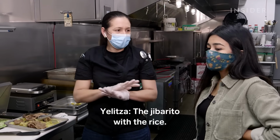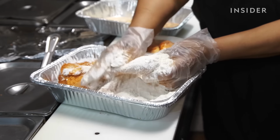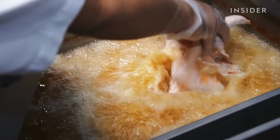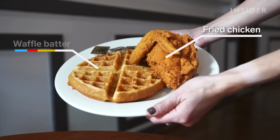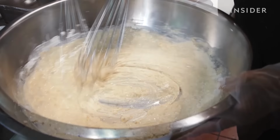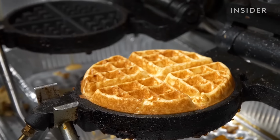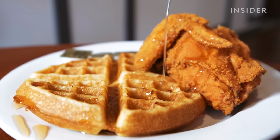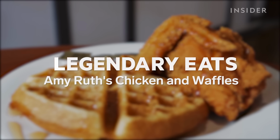Oh, wow. Chicken marinated in a secret blend of spices. Flour coated into every crease and flap of each breast and wing. Dropped in oil and fried until all of the skin is perfectly crisp. Sweet waffle batter whisked until smooth and creamy. Cooked to a golden brown color, remaining soft to the touch. It's the subtle sweetness of the waffle and the secret marinade of this savory chicken that makes Amy Ruth's Chicken and Waffles a legend in New York.